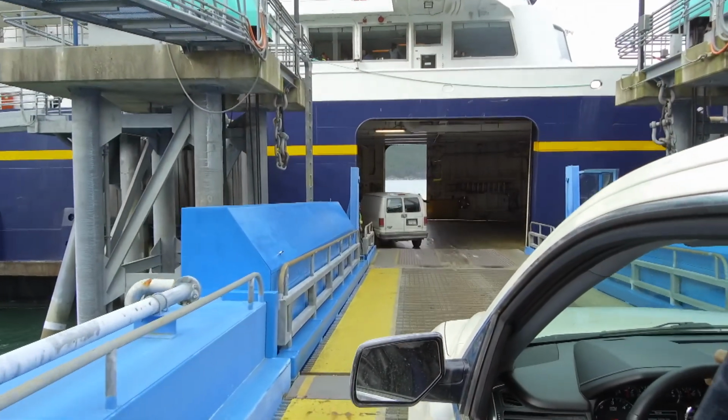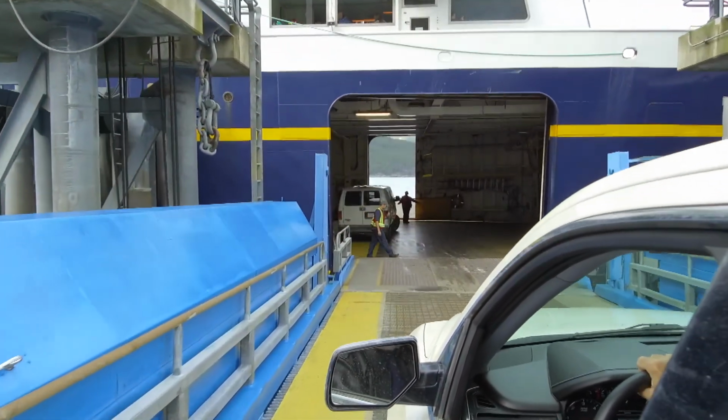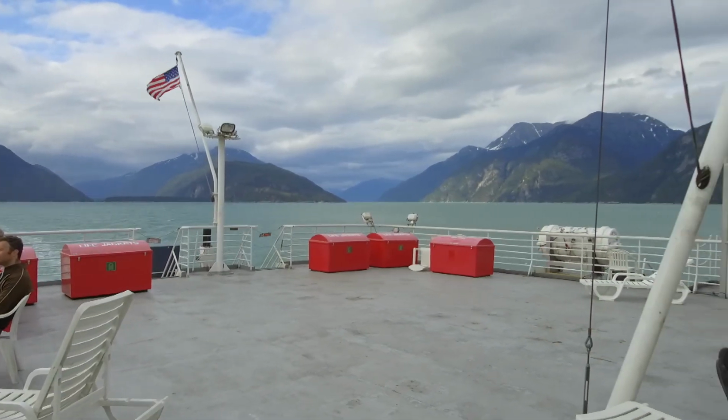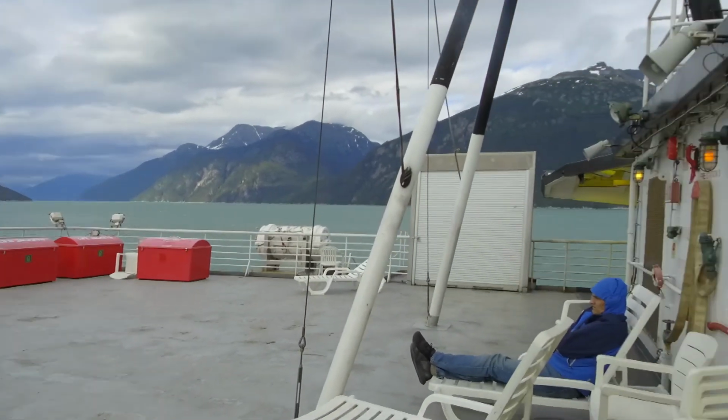Later in the afternoon, we boarded the MV LeConte and made our way towards Juneau, Alaska from Haines. It's about a 4.5, 5-hour ride.